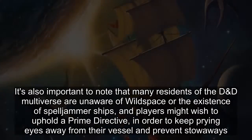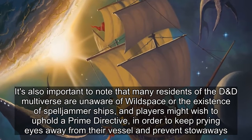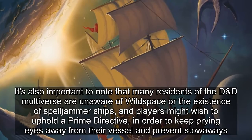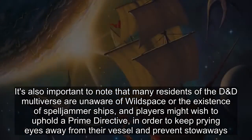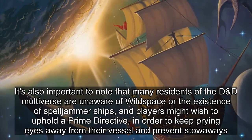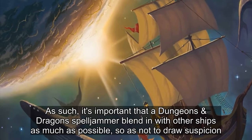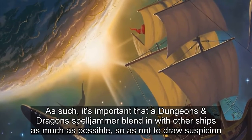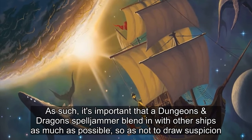It's also important to note that many residents of the D&D multiverse are unaware of wildspace or the existence of Spelljammer ships, and players might wish to uphold a prime directive in order to keep prying eyes away from their vessel and prevent stowaways. As such, it's important that a Dungeons & Dragons Spelljammer blend in with other ships as much as possible so as not to draw suspicion.